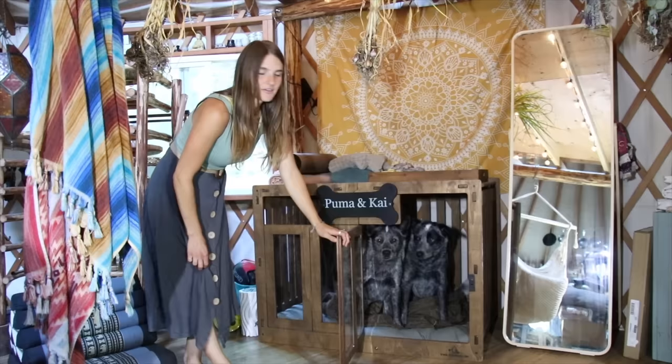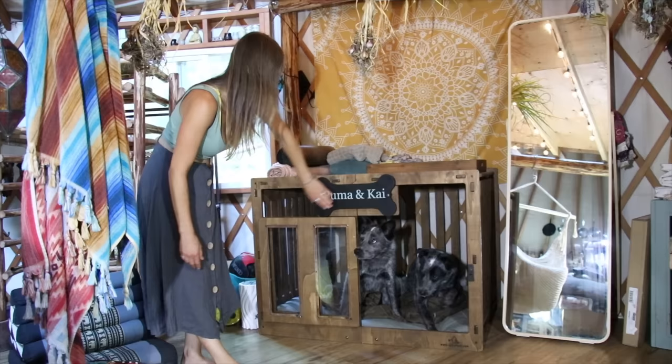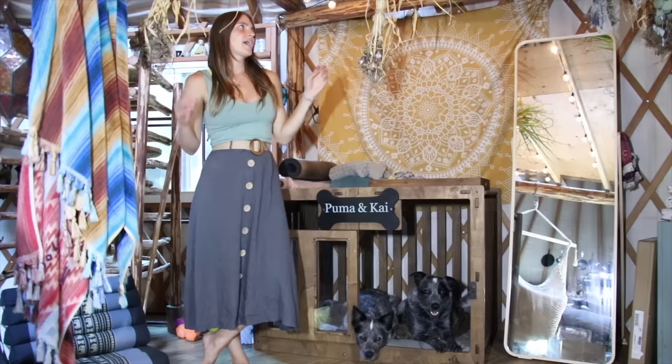Kai is always in this. He is so funny. He's like a prince, all sprawled out on his cushion. It's hilarious. But I love how it says their name. On the top, we can use it for shelving. It's just really nice. And as you guys can see, we're using the underneath of the loft as a drying station. We don't have a barn, so it stays really dry underneath here.